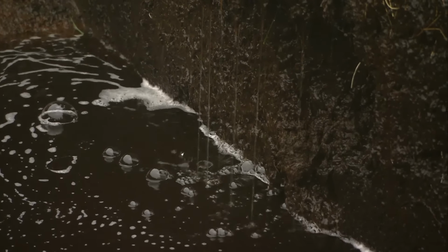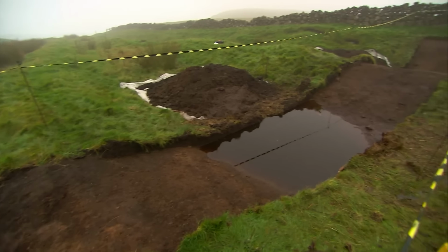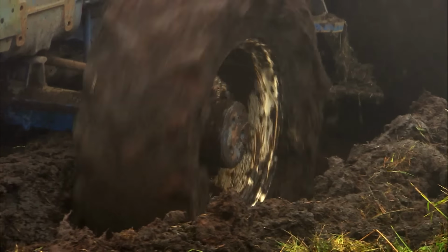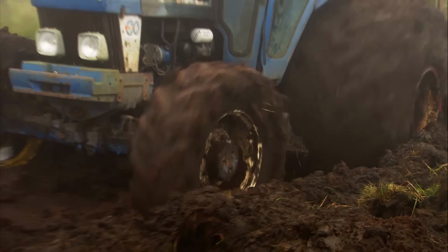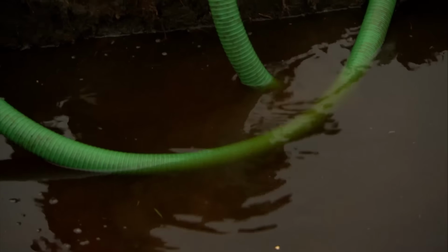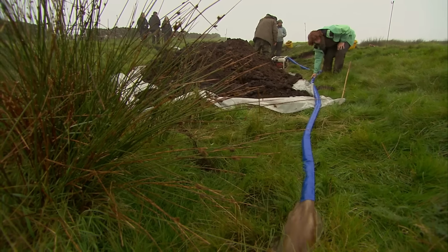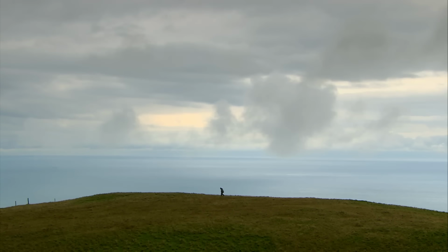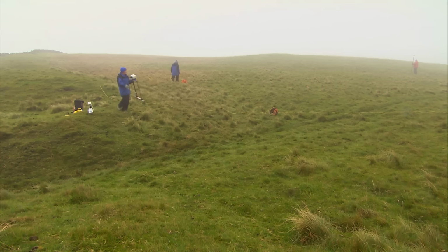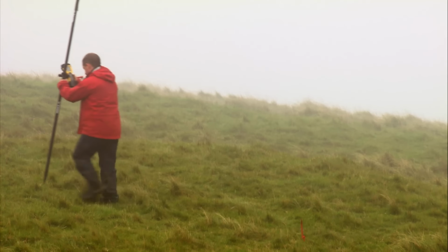Except that after last night's torrential rain, it's also turned into a quagmire. It's causing us one or two minor technical problems. Unless we want to excavate in snorkels and flippers, first we're going to have to bail out the trenches. But faffing around with pumps is really frustrating. This site's huge, and if we're going to understand it, we're going to need all the time we can get.